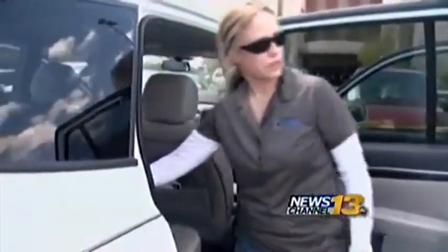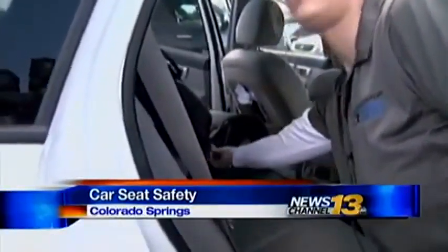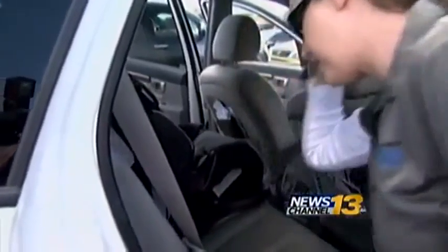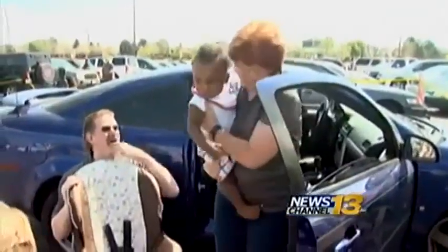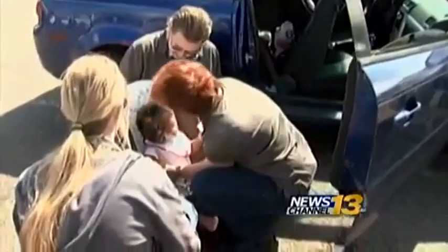So the first thing we're going to do is check for side-to-side motion right here. So you want less than 1 inch mobility from side to side, and you can see it's a lot more than that. So at this point we would determine that yes, it's incorrectly installed, but that's why you're here today. Many parents in Colorado Springs didn't pass the test. Here locally, over the last 5 years that I've been involved in the car seat program, I've found at least 8 out of 10 car seats that I come across have some type of what we would consider a significant safety issue with regards to it being installed.